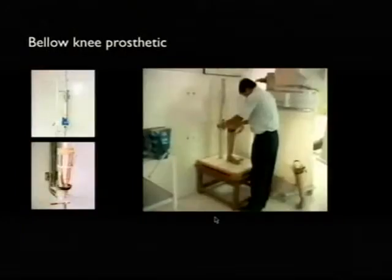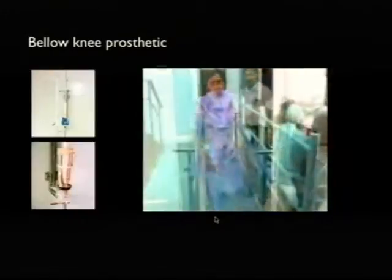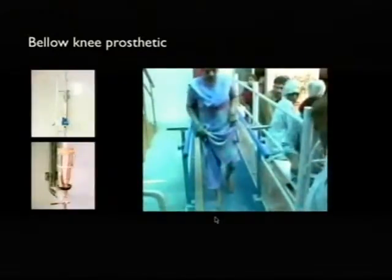static alignment apparatus and is then given to the patient. The gait of the patient is checked. If any correction is to be done, it is done at this stage. So that's how they do it in India, and such a foot costs around $500. That's still about 1.5 times the annual income of these guys in Yogyakarta.